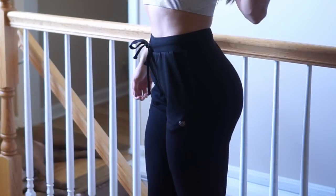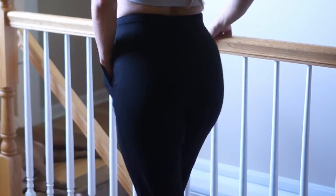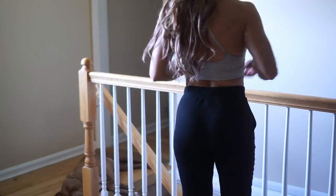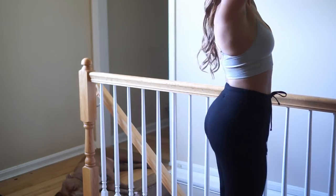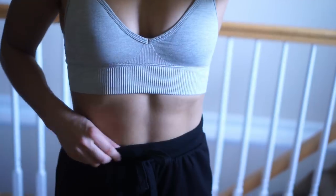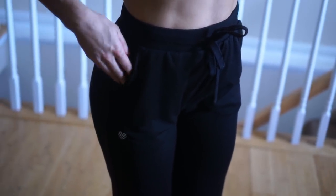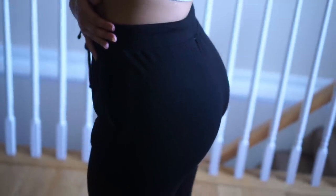I also got some joggers, I think that's what they're called. They're basically sweatpants, but they're a little tighter around the ankle area, and they have a drawstring tie in the front, nice pockets. This one in particular was on sale, which is why I got it. It's definitely a heavier material, something I would wear in the winter time, not right now, it is way too hot for that. Actually, I would wear these before a leg workout just to make sure I'm keeping my body warm, but they are really, really thick.